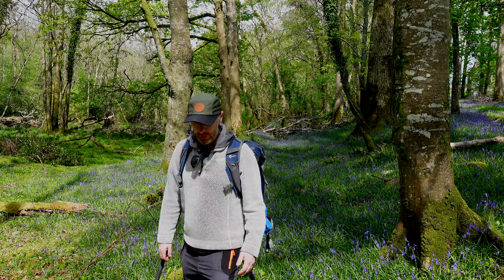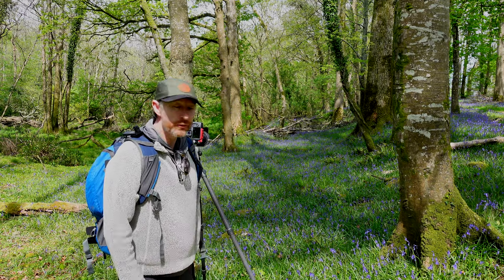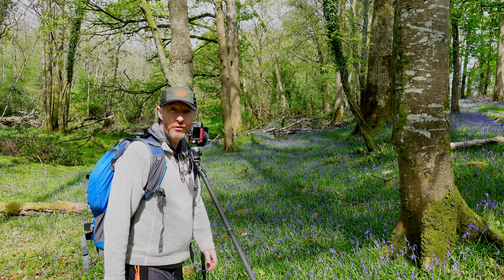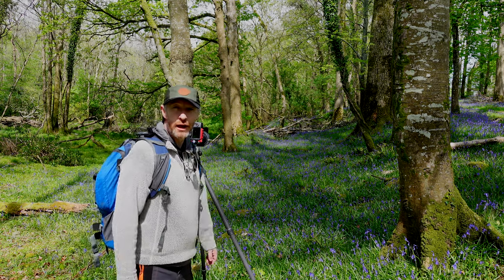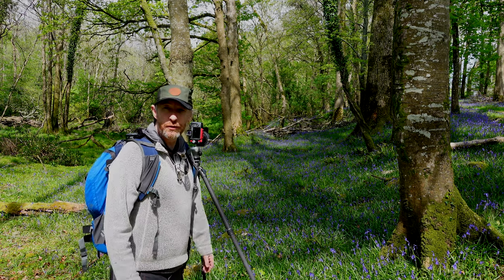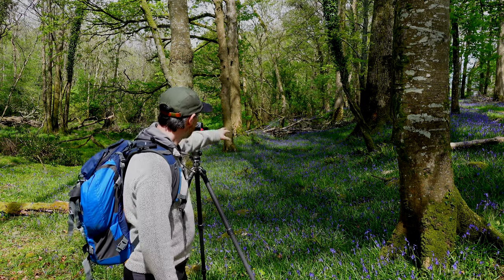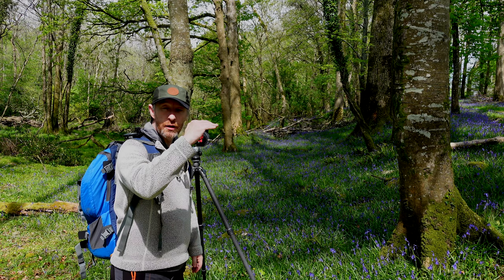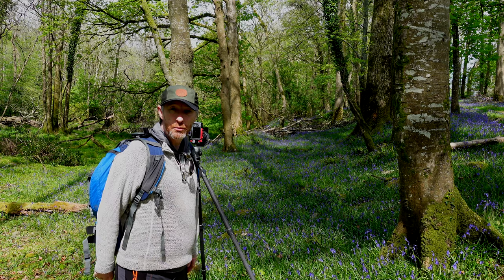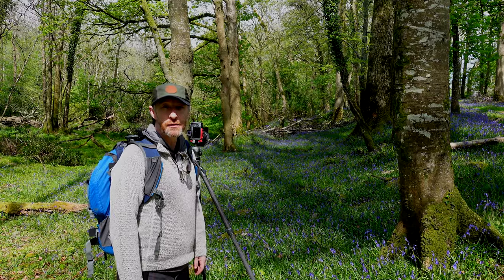The next spot I've come to has a bit of an avenue of bluebells surrounded by trees on either side. I've gone for a portrait orientation, at f11, 1/6 of a second, and my ISO is still at 100. I'm taking a sequence of shots to make sure I'm fully in focus, because I want the bluebells in the foreground leading the whole way up to this fallen tree, which will be on the top third of the frame in portrait. Another beautiful shot in this stunning area. I'll move on now and see what else I can find.